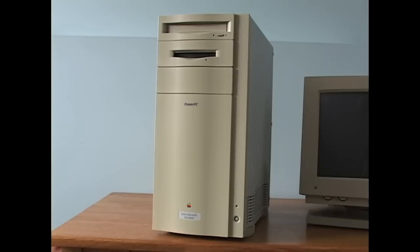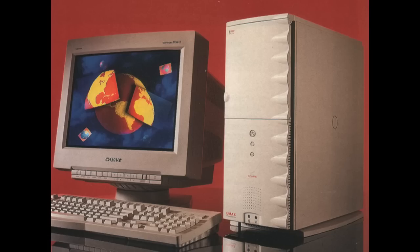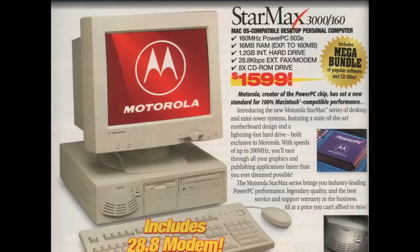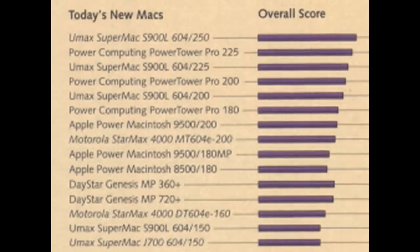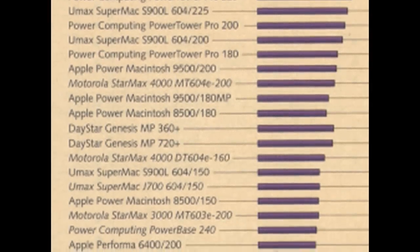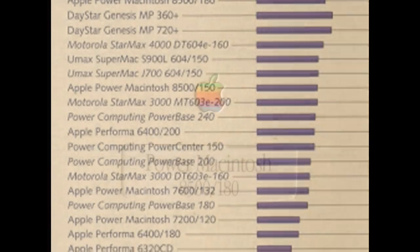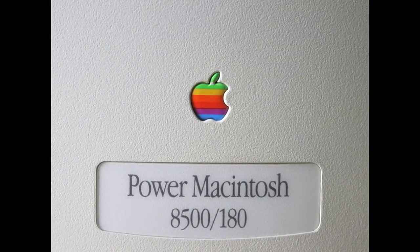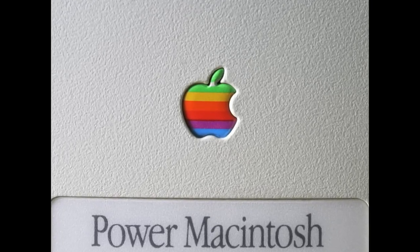Damn! Software issues aside, at least it runs. By 1996, in the clone arena, there was still Power Computing, but Radius's clone business was sold to UMax, who made the Super Mac line. There was Motorola's Star Max, Daystar, and I don't even know who that is. The number of clones available was overwhelming, and most were rated better than Apple's offerings, making it hard to justify buying a Macintosh, except maybe brand loyalty. But proponents of cloning still believed Apple would be better off in the long run, because the clones would teach Apple some lessons on how to compete in the broader PC market.